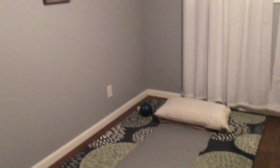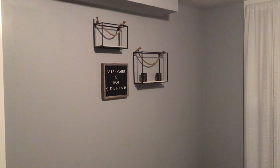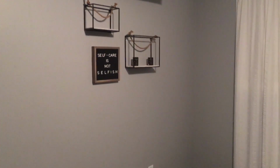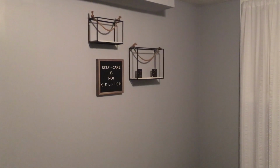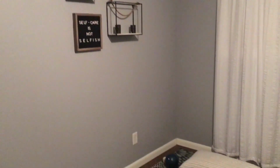And then I just have up here my little board. Self-care is not selfish. I switch up the messaging every once in a while, just for inspiration. And then I've got the shelves up there. They're kind of a work in progress. I'm going to put maybe some pictures of the kids and everything. Maybe a diffuser, who knows. I'll play around with it.